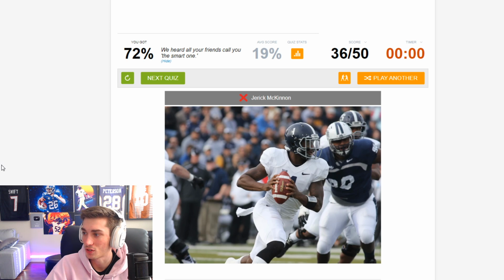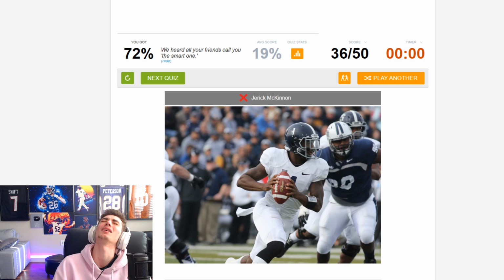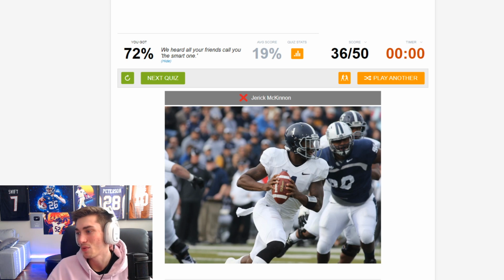All right, first one I missed is 7. Jerick McKinnon. Oh, no. He went to, like, West Georgia or something like that, a weird school, and he played quarterback a little bit there. He was like a real big hybrid player, mostly QB and then moved to receiver, running back. I totally was not coming up with that because I couldn't figure out what school it is. I mean, Jerick McKinnon makes some sense there.